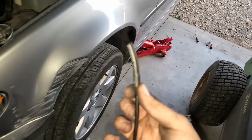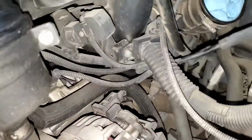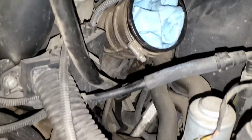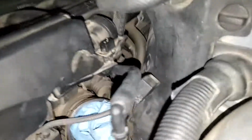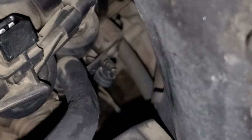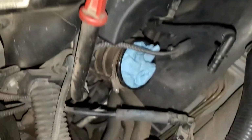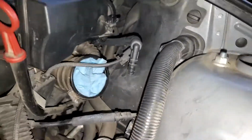Alright, so we got this end on there nice and tight. And then we're going to run this line down through the clips. It's kind of hard to see, but there's one clip right there in the middle of the screen, and then there is another clip right here. Let's find it right there in the middle. And you just clip it into those lines and run it down under the car. And then you should be good.